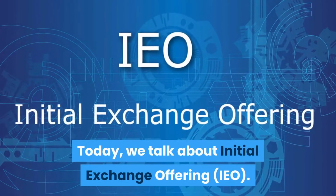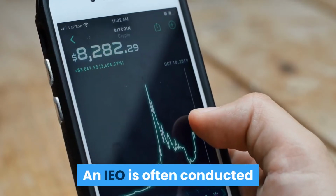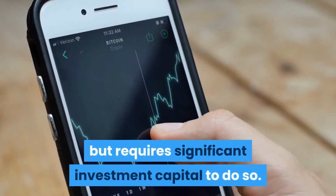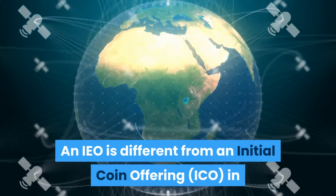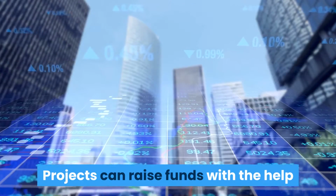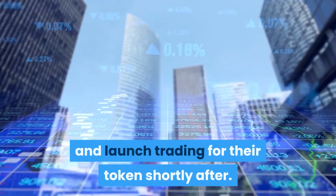Today, we talk about initial exchange offering, IEO. An IEO is often conducted when a new crypto project wants to launch its cryptocurrency or blockchain product but requires significant investment capital to do so. An IEO is different from an initial coin offering, ICO, in that it's made possible with the help of a cryptocurrency exchange like Binance. Projects can raise funds with the help of the exchange's customer base and launch trading for their token shortly after.